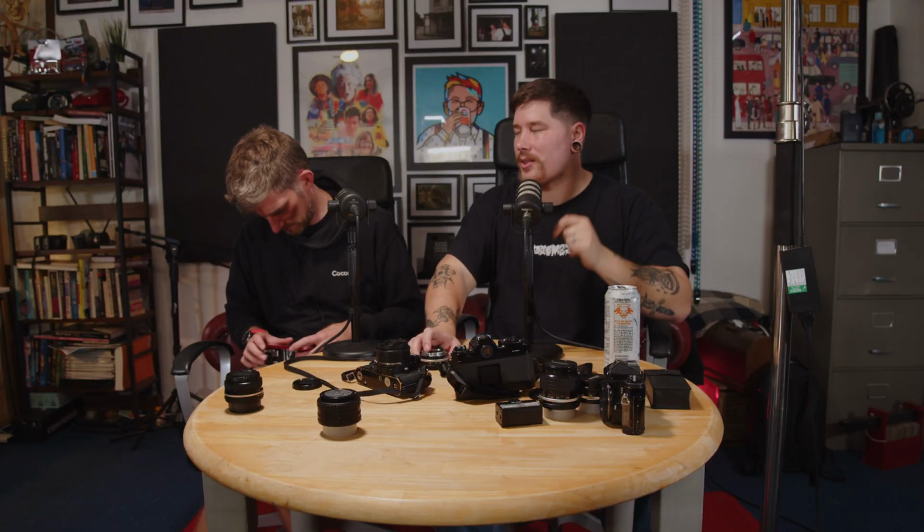So it's a very visual light meter that just shows much more information that's easier and quicker to read than the later light meters that came on, like the F3, which is essentially just a tiny little screen that shows like plus or minus.